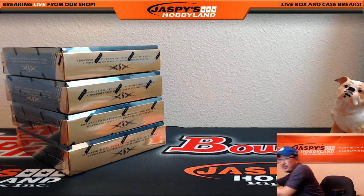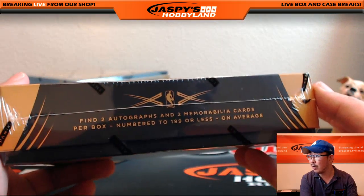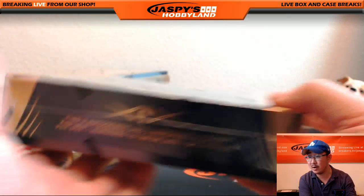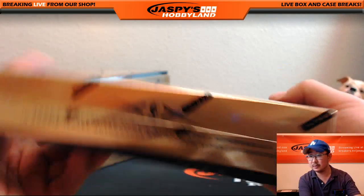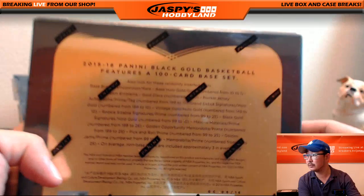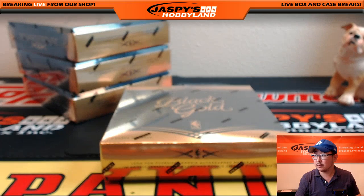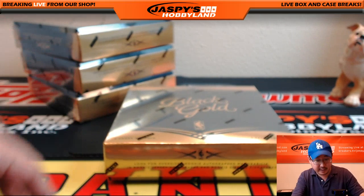All right, that pick your team is in the store right now, JaspysHobbyland.com. All right, here we go, Black Gold. Let's take a good look at the box first. There it is, 4 cards per pack, 2 packs per box. 2 autographs and 2 memorabilia cards per box. Good luck, everybody. This is pick your team, half case, pick your team number 1.